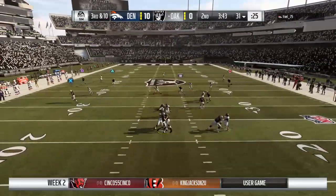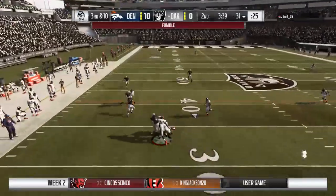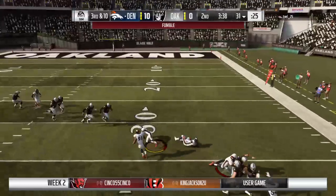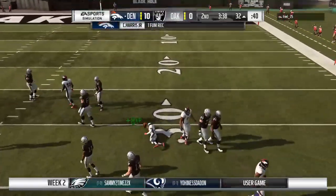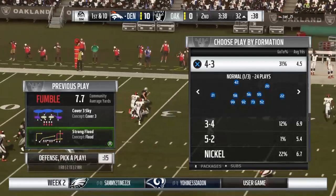Looking from the gun. It's Carr. Buying time to his left. And now the ball's out. Carr lost it. Fumble. It's picked up by the Broncos. And they're going to set up shop at the 32-yard line.